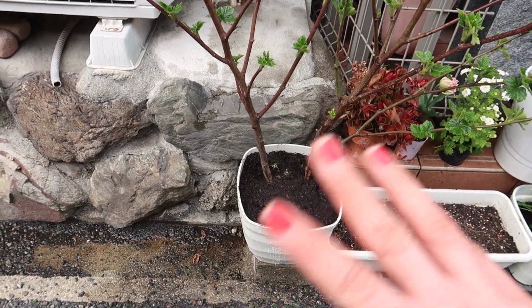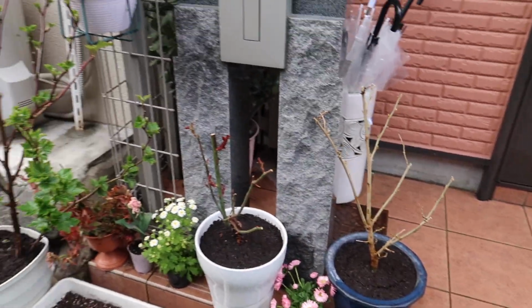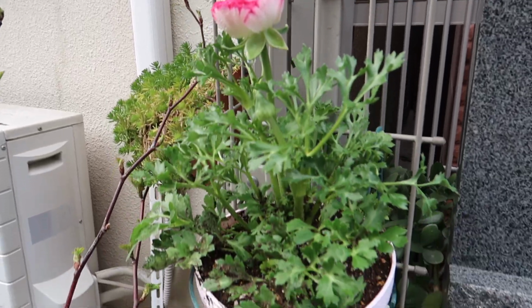And then later on, I think I will repot the plants in bigger ones so that they can have more space. This is also the pink flower that I put, and sorry again, I'll also have to do a voiceover for this part. But yeah, so this was my garden, if you know what I mean.